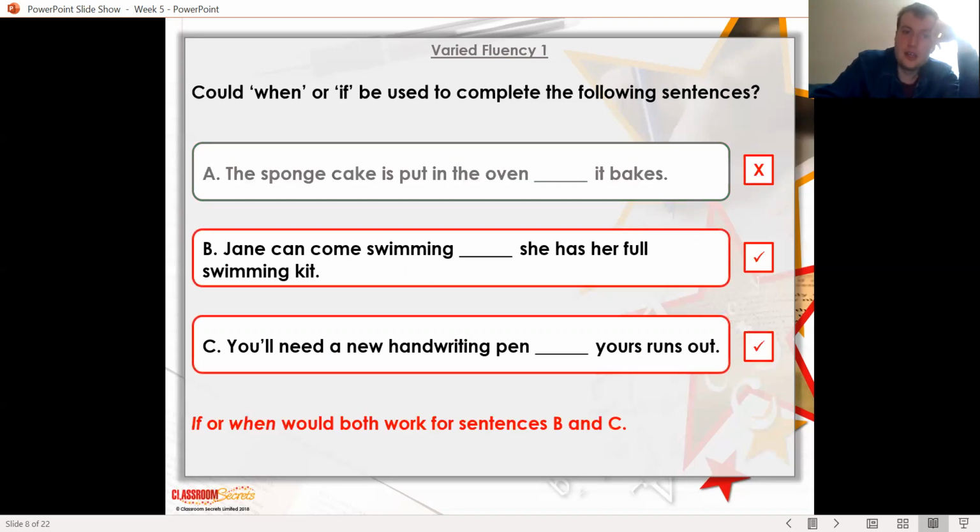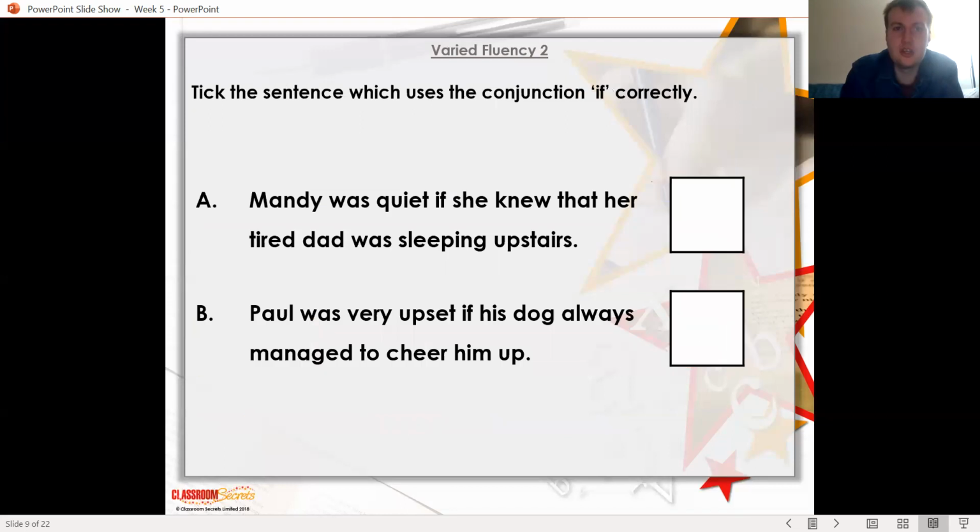So hopefully you got that B and C, it does fit, but A, it doesn't, because the sponge cake is put in the oven when it bakes, or if it bakes, does not make sense, okay? It's put in the oven so it bakes, but not when it bakes. You put it in the oven to get baked. Jane can come swimming if she has her full swimming kit. That does make sense. You'll need a new handwriting pen when yours runs out or if yours runs out, okay? So B and C make sense, A does not.